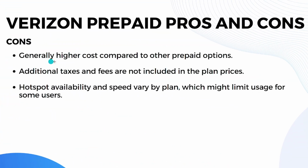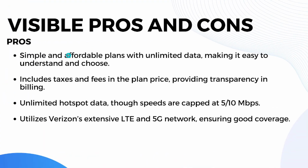When it comes to cons, Verizon Prepaid is generally higher cost compared to other prepaid options. They have additional taxes and fees that are not included in the plan prices. And lastly, their hotspot availability and speed vary by plan, which might limit usage for some users. So that's it for Verizon Prepaid pros and cons. So now let's go directly with Visible pros and cons.